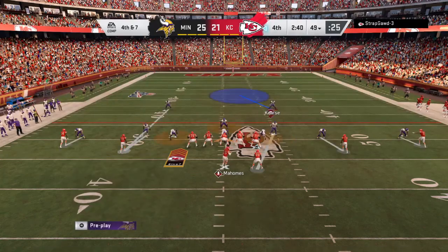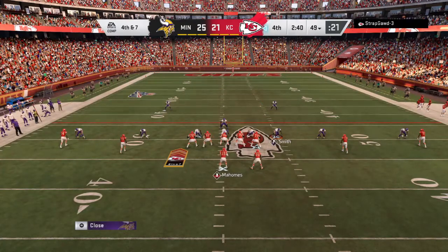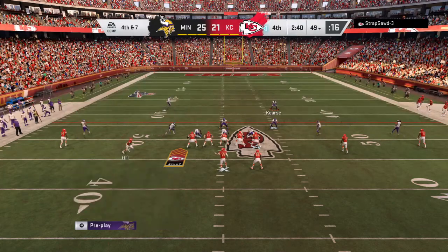Hey, 43. Check zoom, fellas, let's go. You must be getting tired of seeing me. Mike 55, Mike 55. On the ball.